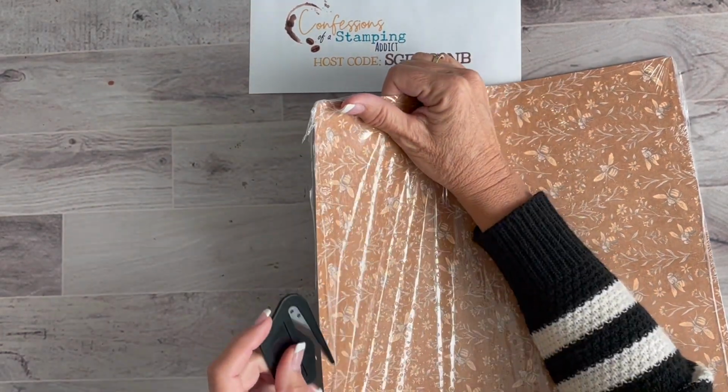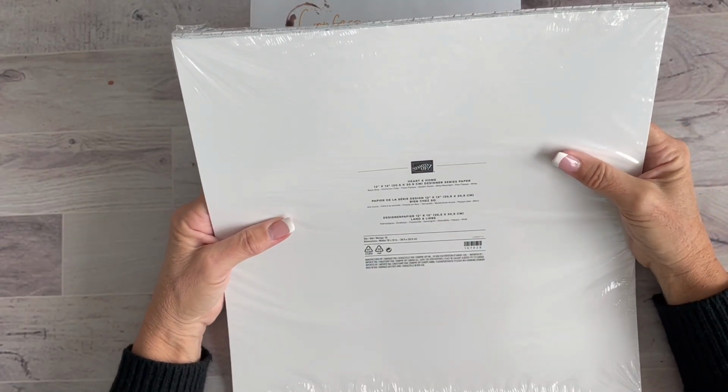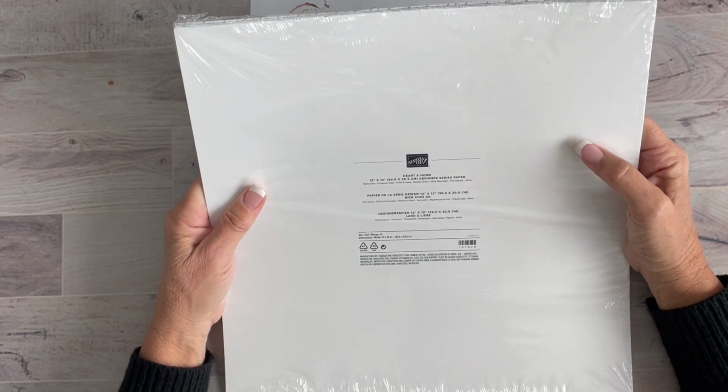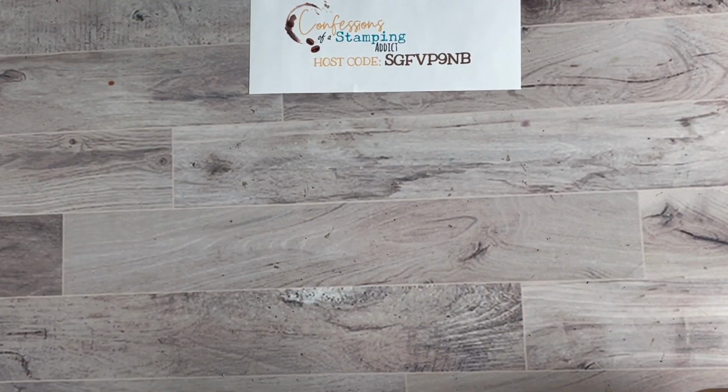All right, this paper pack is called Heart and Home. 12 by 12 designer series paper, and the colors are Basic Gray, Cinnamon Cider, Fresh Freesia, Garden Green, Misty Moonlight, Pale Papaya, and White. Let's take a look at this stack of paper.